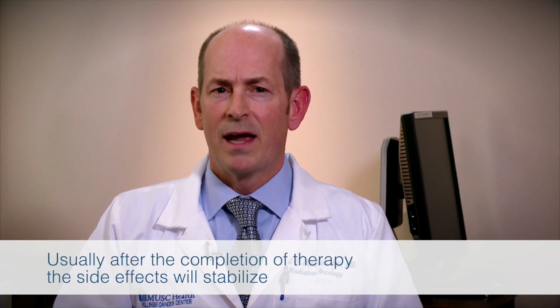If you have a seed implant as part of your treatment, the side effects can be more severe than if you don't have a seed implant as part of your treatment regimen. The side effects that are usually more severe are the bladder irritation symptoms, like having to get up more often in the middle of the night or having a weaker stream or some burning when you pee. Usually these things are mild to moderate, but they may be more severe if you have a seed implant as part of your regimen.